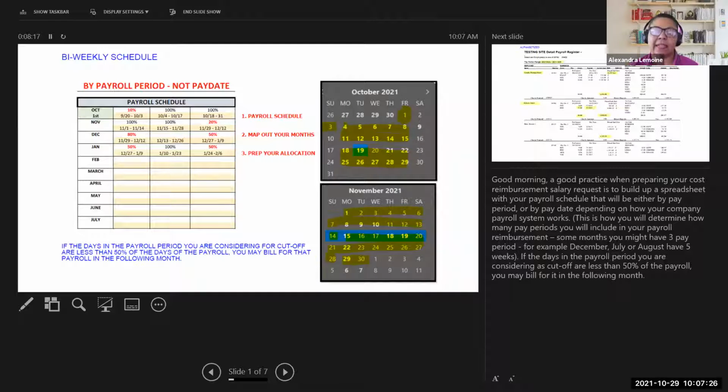It's a good practice when preparing your cost reimbursement salary request to build a spreadsheet with your payroll schedule, either by pay period or by pay date, depending on how your company payroll system works. This is how you will determine how many pay periods you will include in your payroll reimbursement. Some months you might have 3 pay periods. For example, December, July, or August have 5 weeks. If the days in the payroll period you are considering as a cutoff are less than 50% of the payroll, you may bill for it in the following month.